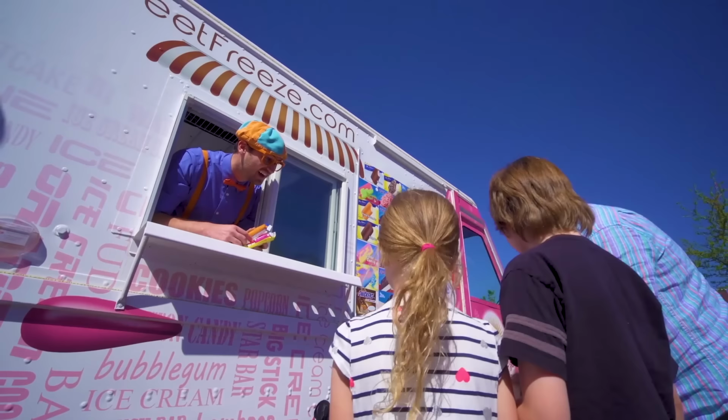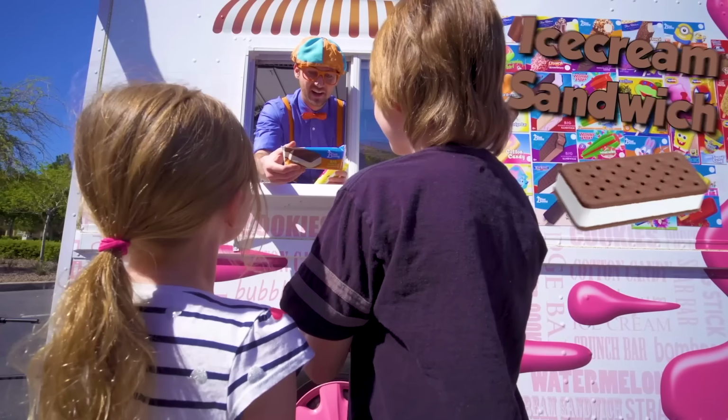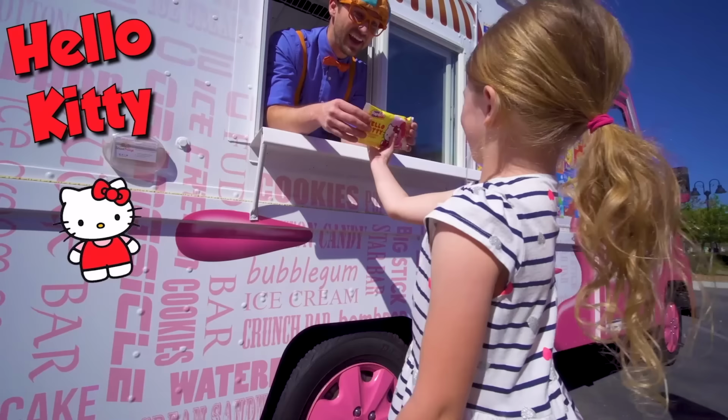We have an ice cream sandwich. That's me. Yum. Thank you. You're welcome. And a Hello Kitty. Yeah, you're welcome. All right. Enjoy the ice cream. Thank you. Bye-bye.